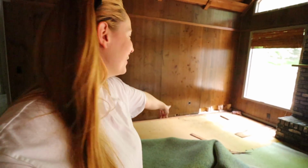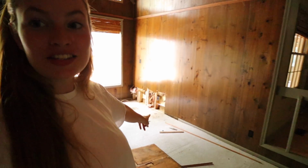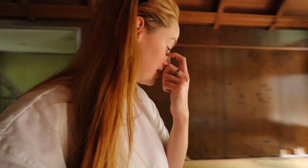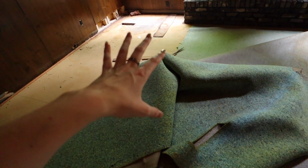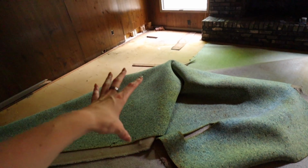But do you see that corner over there? You see this corner right here? Yeah, let's zoom in on that. So for one, the carpet is peeled up a little bit. This carpet is obviously not staying. You guys saw how gross it is.